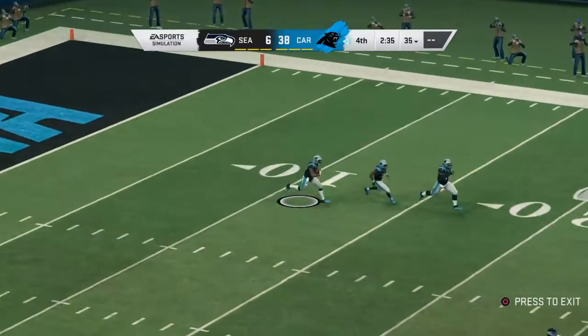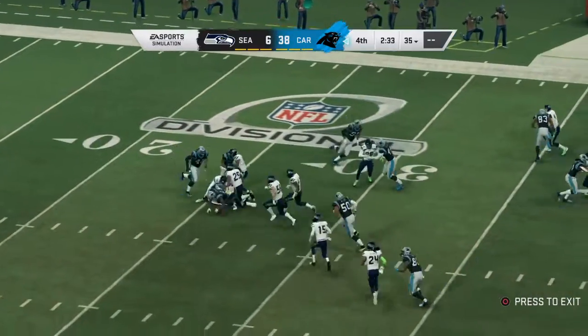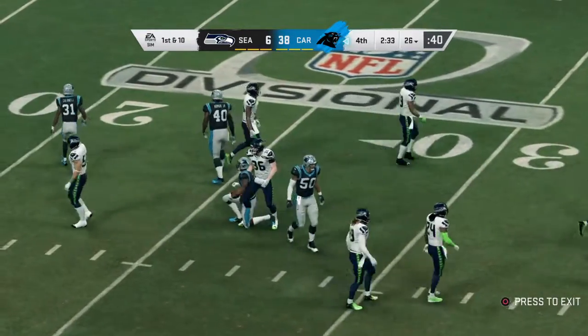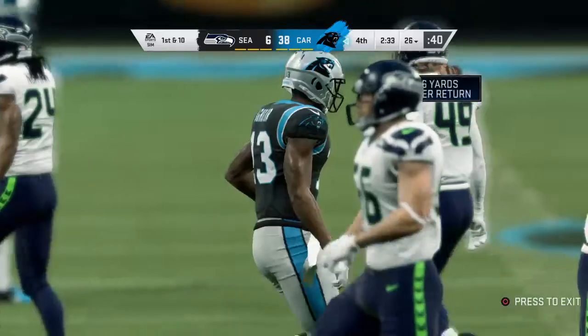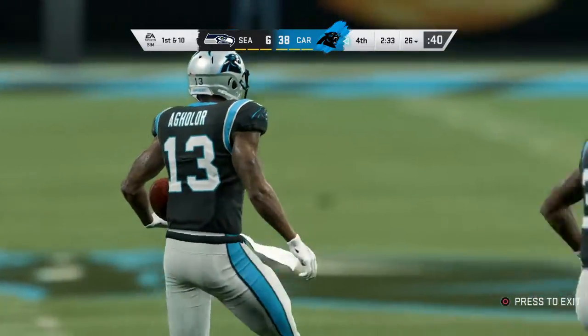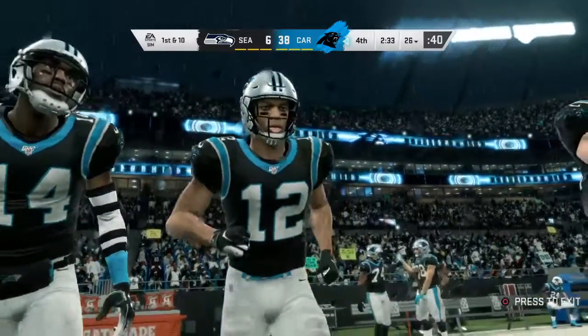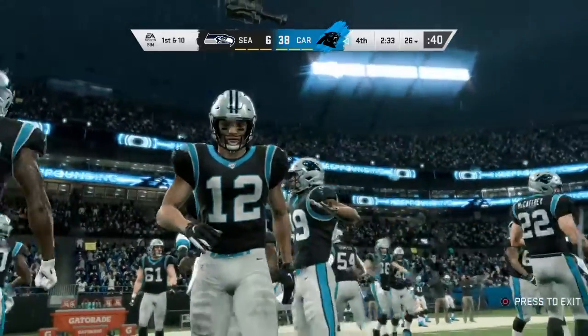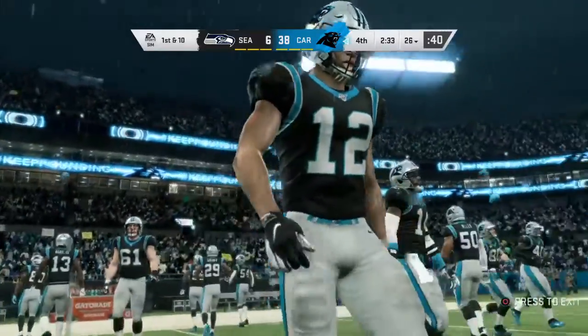Fielded about a yard deep, and he'll take it up past the 25 to the 26-yard line. Carolina getting set to take the field. The outcome of this one, well, we know who's going to win it. It's just all window dressing at this point.